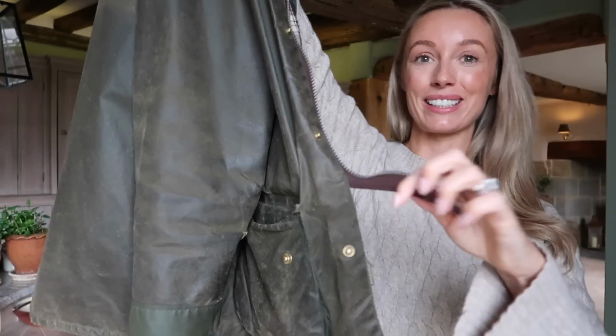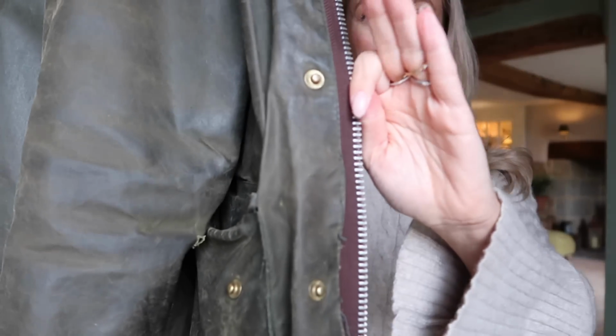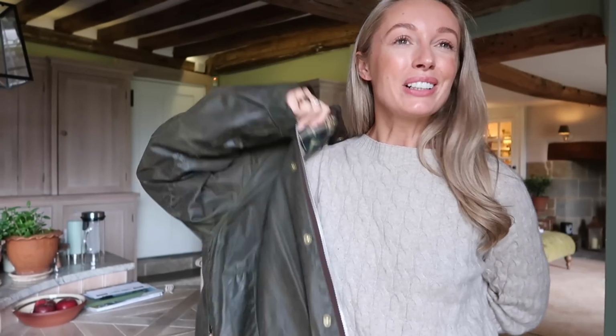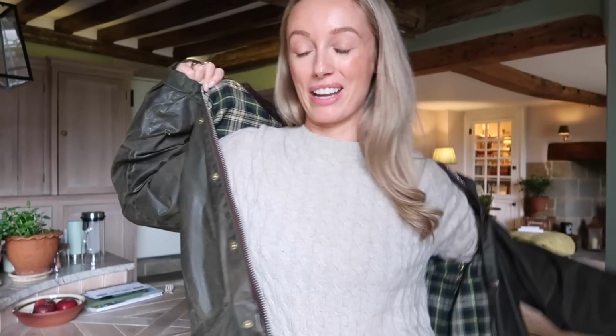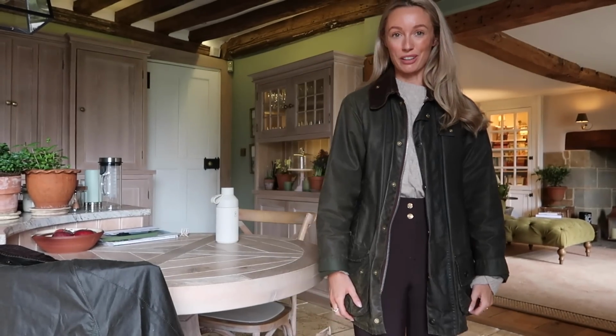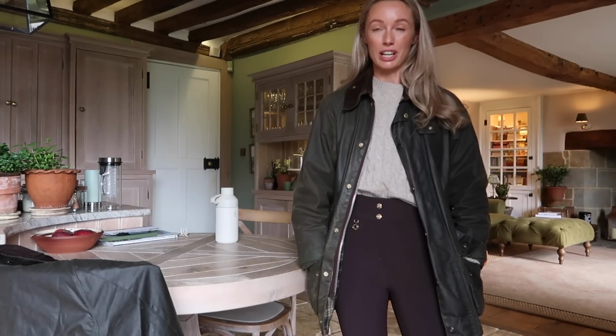It's completely battered. The zip is falling apart, but my goodness, it's just got the best smell to it. I aspire for my Erdem Barbour to have the longevity that this one has. Like I was saying, where they just made things better in the olden days. You can see, because it's so well worn, it just has almost molded to my body, and this will always be my favorite Barbour, because it's literally kind of, it's like a glove.